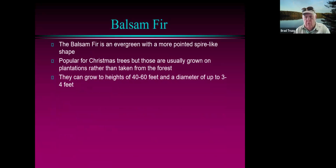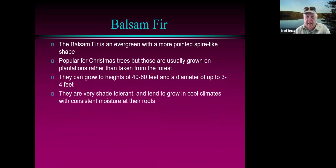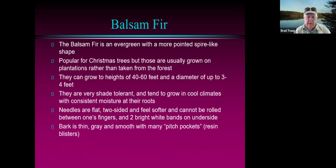So once again, they can grow as high as 40 to 60 feet, and they're very shade tolerant. They tend to grow in cool climates that have consistent moisture at their roots. And once again, the needles are flat, two-sided, soft, and you can't roll them between your fingers. They also have two bright white bands on the underside, kind of similar to what we see with the eastern hemlock. And the bark is thin and gray and smooth.